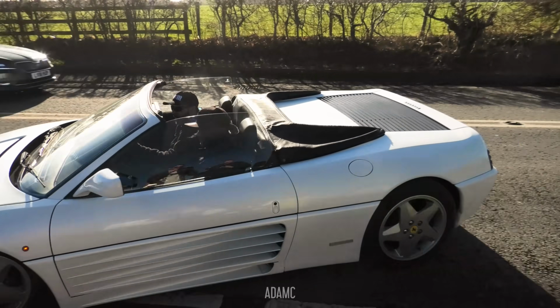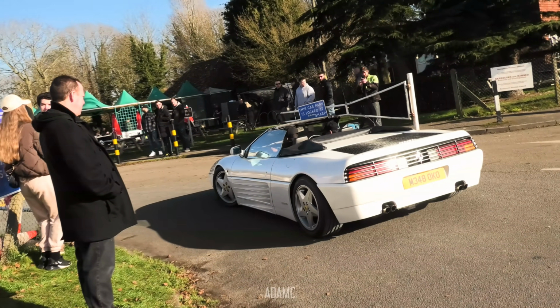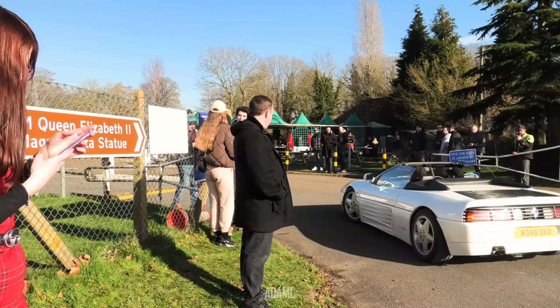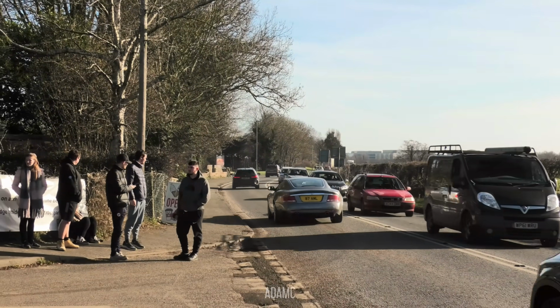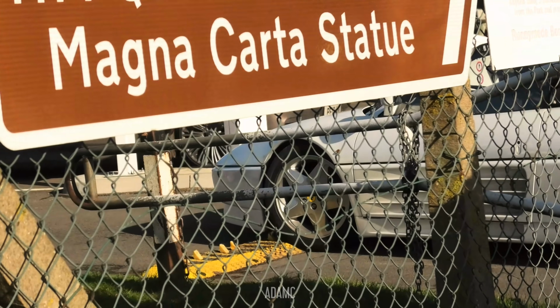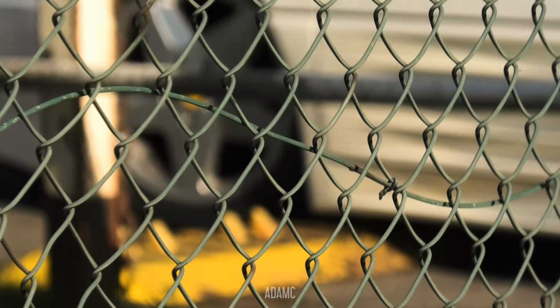The next arrival is a very low Ferrari 348 Spider. May scrape a little on his entrance. Yeah, he's contemplating the teeth. He's going for it. Aston Martin Vanquish S as well. Oh, he actually got away with the teeth. He's hit them. Oh, you can do it.